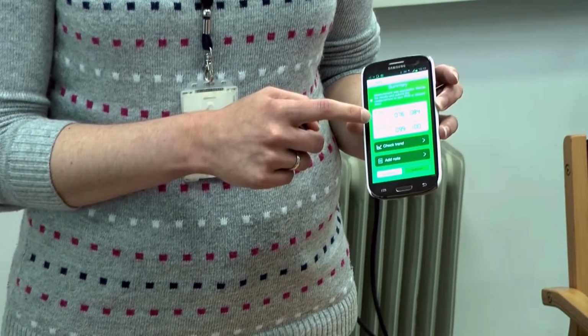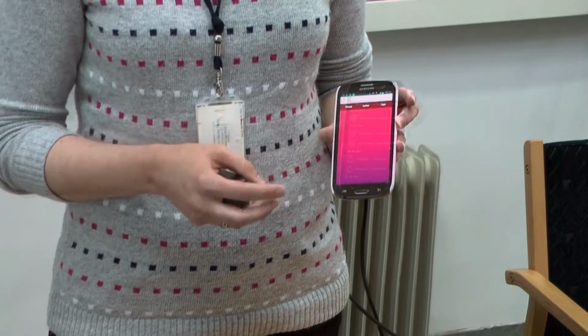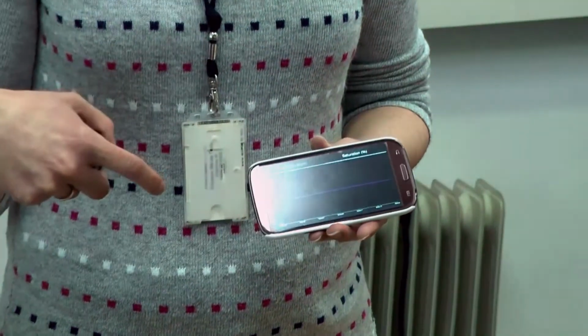Other than taking measurements, the application has 3 more options: messaging system, a questionnaires module, or PHR, where you can see the history of all measurements taken by the field nurse for the selected patient. By selecting the wanted measurement input, the device will show the measurement graph.